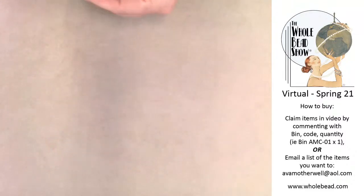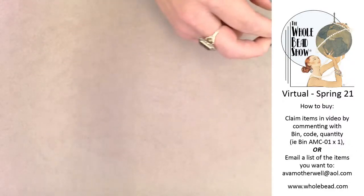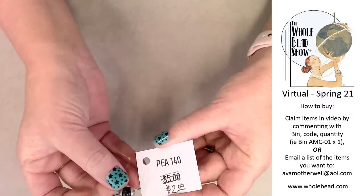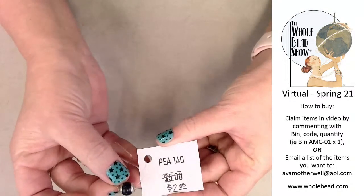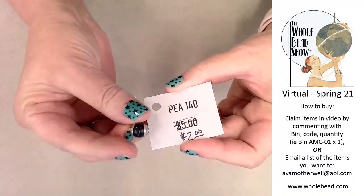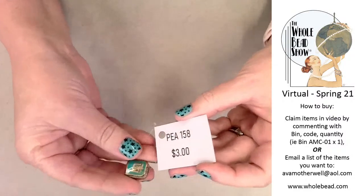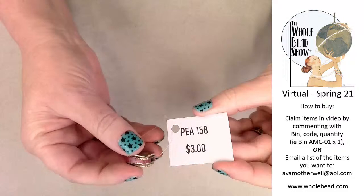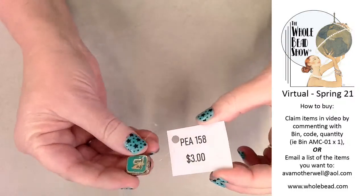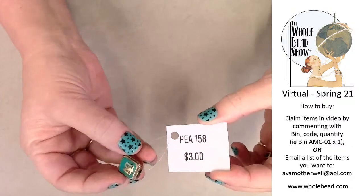Let's see. That's black. It's black, or is it dark? Yeah. Couldn't tell if that was a dark blue or a black. Little black glass bead with silver caps. Here's another one of the ones with the little inlay around the edge. Brass with turquoise and coral.